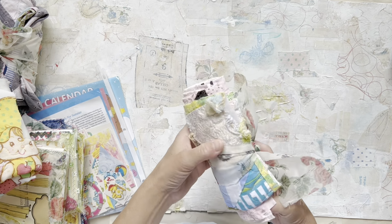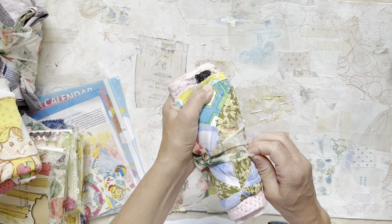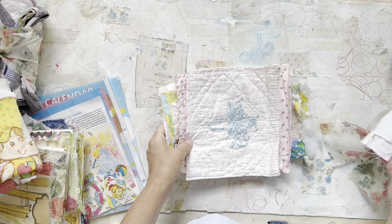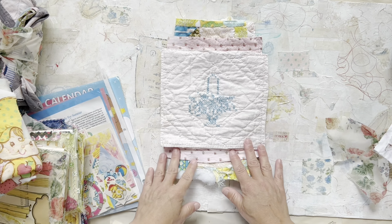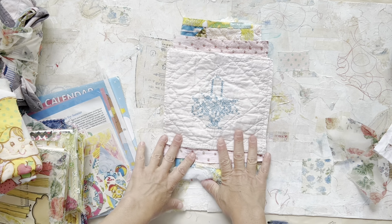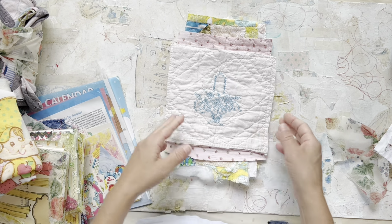I have some bundles of quilt squares. In my last video, I showed you how I have been organizing my slow stitching stuff, and I have a bag that is my backgrounds. So I thought, okay, it's time. I've got these quilts and I need to get them out there. They're just sitting in my stash and there's only so much I can use.